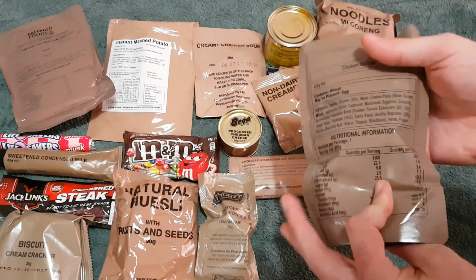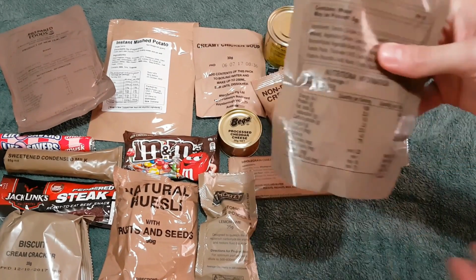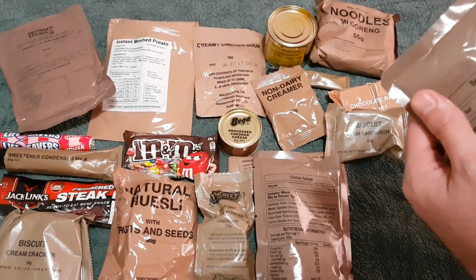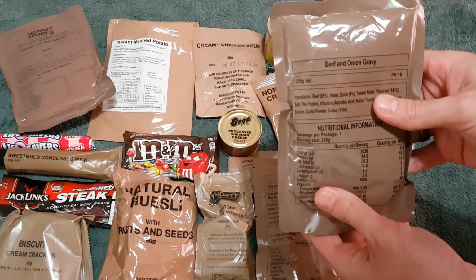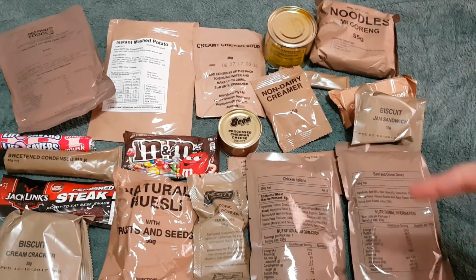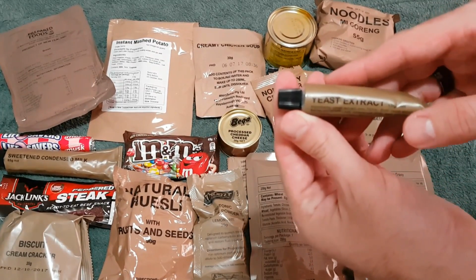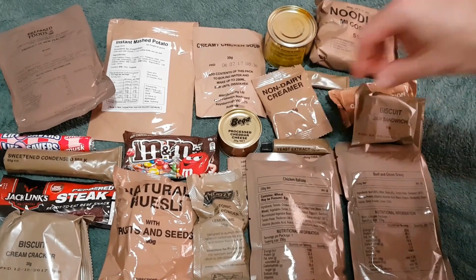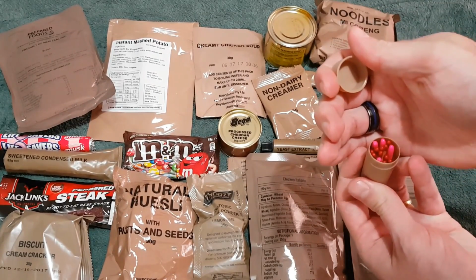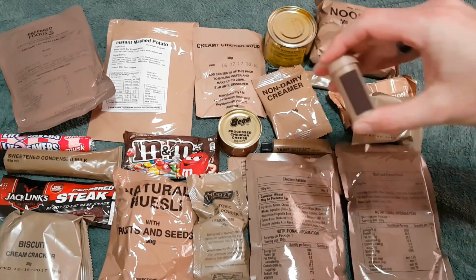Here's our first main, and what is it? Chicken Italiano. I've heard this is really good, so I'd be interested to try that. Beef and onion gravy. Man, I think that's actually two mains which I haven't actually tried before. Very lucky. Yeast extract or Vegemite. Pack of matches here. You've all seen those. Got some windproof ones as well as normal matches. And your striker on the side as well.